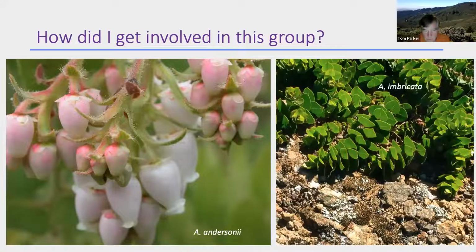So that's kind of a tour of a bunch of plants, but I thought I would tell you, how did I get involved in this group? Because this is not a group I wanted to work with. When I was a graduate student at UC Santa Barbara, we would be taken into the hills to be introduced to manzanitas. I remember being shown Arctostaphylos refugioensis and glandulosa on the same field trip. And as soon as I turned around, I couldn't remember how to identify either of them. And it was always Arctostaphylos sp. from that point on. So somehow I got pulled into this group.